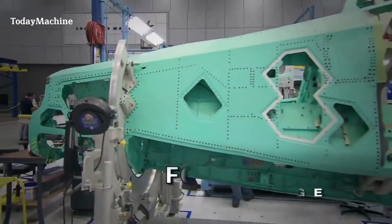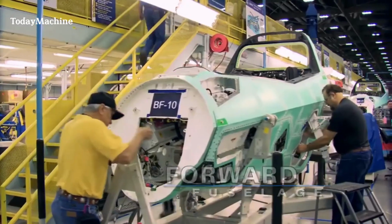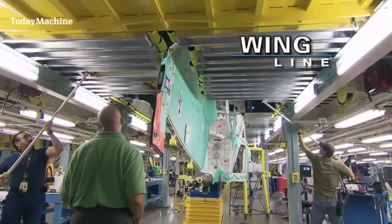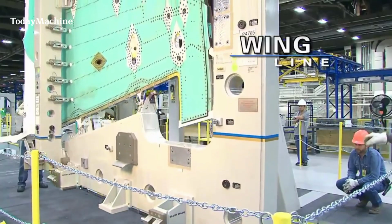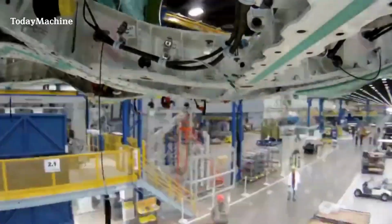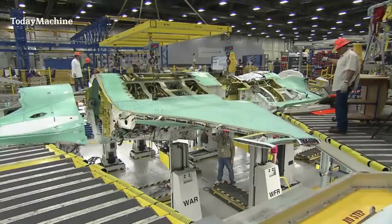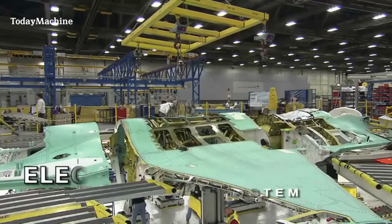One crucial component is the forward fuselage, which is responsible for housing the cockpit and critical avionics systems. The wingspan of the F-35 measures approximately 10.6 meters, 35 feet, providing a wide surface area of 42.7 square meters, 459.6 square feet. These specifications ensure optimal lift and maneuverability while accommodating various weapon systems.